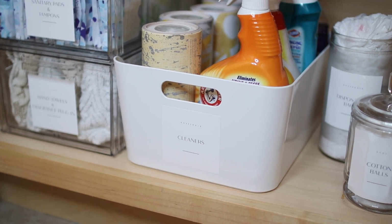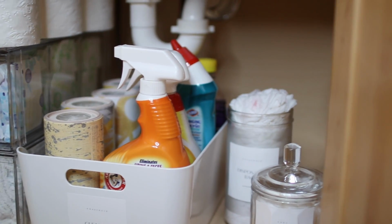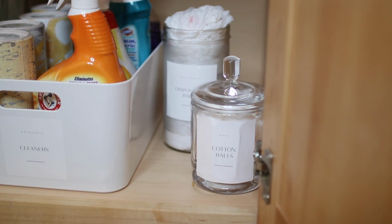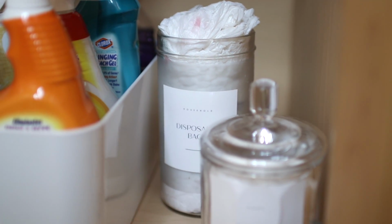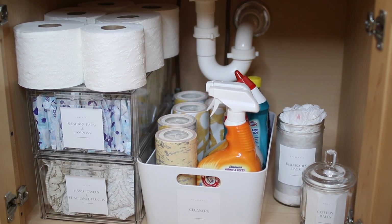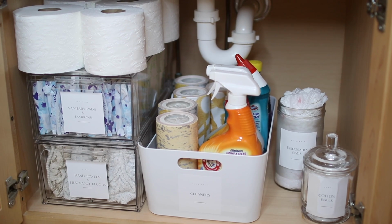Then I had this bin that I found on Amazon, and I just put in extra cleaning products. I found these two containers that I've had for a while, and I didn't know what to do with them, and I'm glad I kept them. That's why I'm saying make sure to look around your house to see if you could use things that you already own instead of going out and buying a bunch of storage items. So since I had those containers, I just put a label over them, and they look so nice.